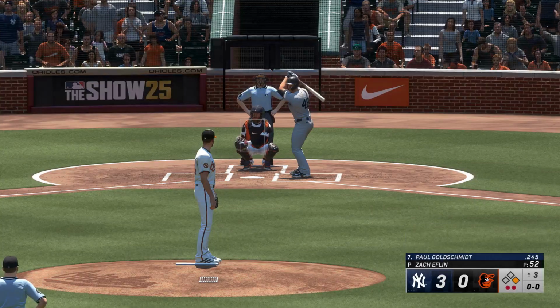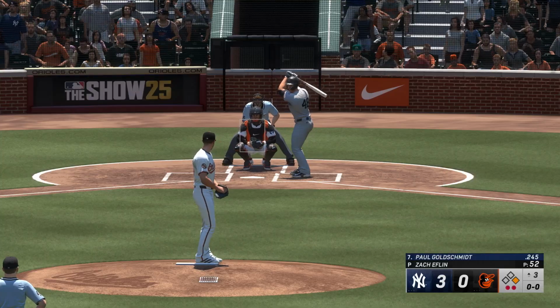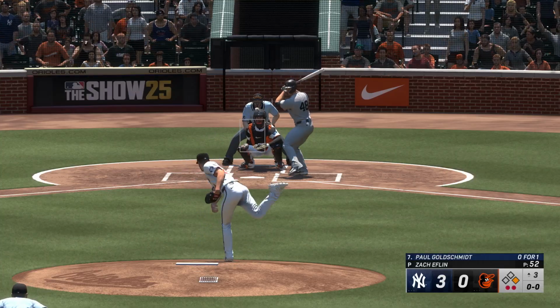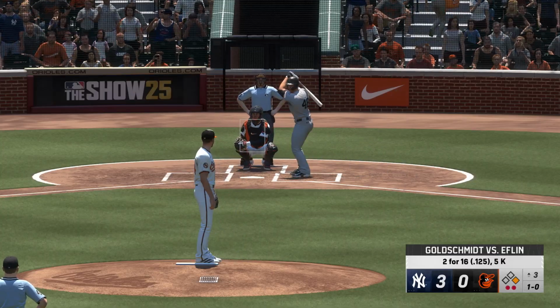It is interesting, though, when you consider the way the game is run now. Doesn't even matter that much if your starter doesn't go that deep, because teams are really aggressively building their bullpens.